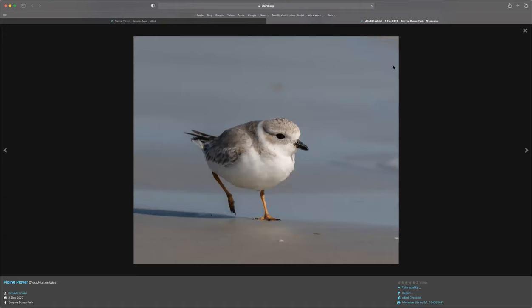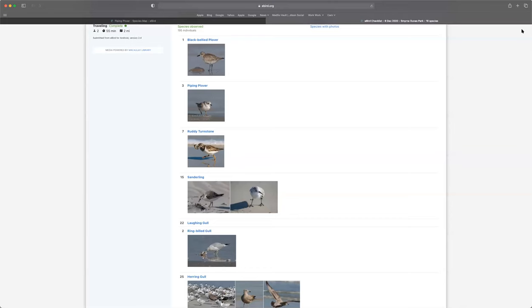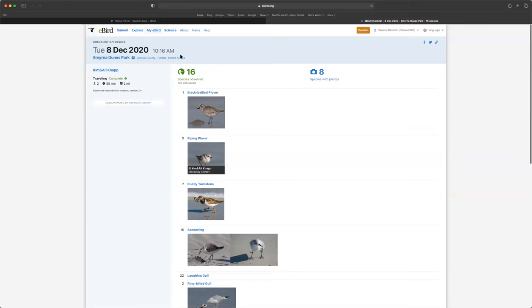And let's go, I'm gonna X out of the photo. And so when did they start? They started at 10:16 a.m. So it looks like these guys are out there all the time. And they were 55 minutes. They went 2 miles. This is where they are.